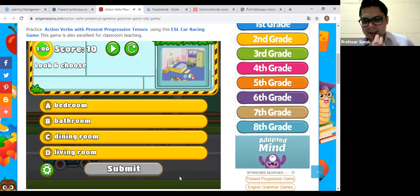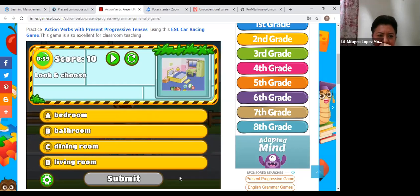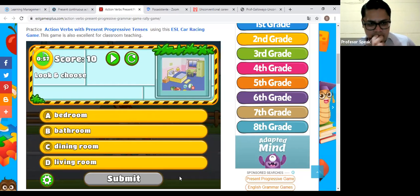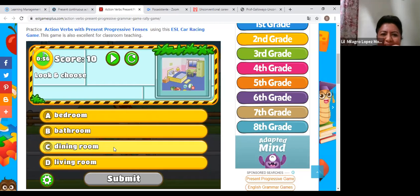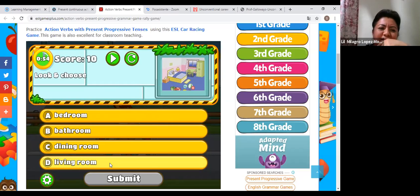Lil, look at the picture. Choose the correct answer. Bathroom, dining room, or living room? Dining room. No, no. You sure? No, living room. Okay. Dining room is a place where you eat, right? Yes, sorry. Okay, so living room. All right, buddy.